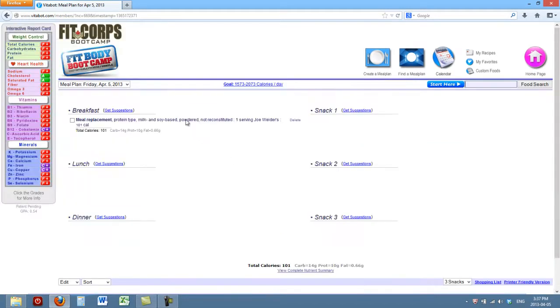You can see right now we've undergone some changes. Our cobalt B12 has gone up a little bit. It's no longer an F, same as the iron, same as the copper. And you can see here under meal replacement, it shows total calories. There was 100 calories there, carbs of 14 grams, protein of 10, and fat of 0.66. You can see our goal for the day is back up here, 1573 to 2073. And you can see our continued adding.